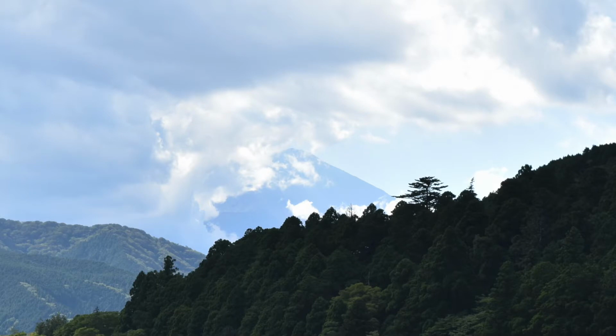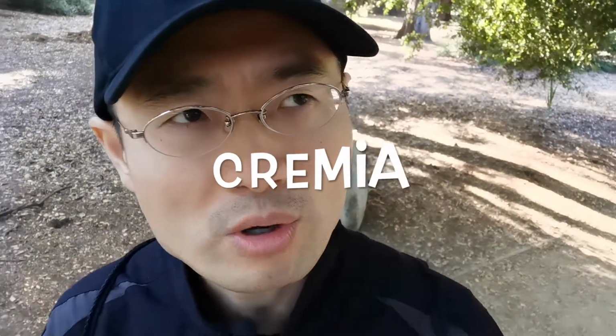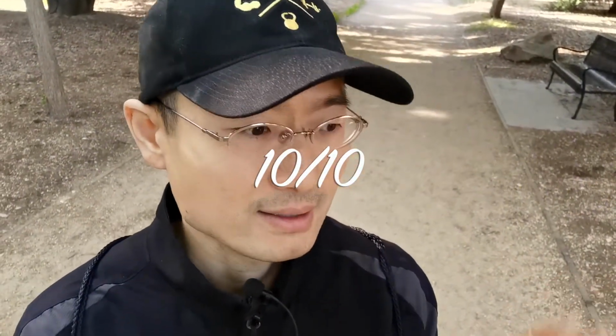The highlight of my visit to the Landmark Tower was not the view, but the soft serve that I had in the observation deck cafe. So the soft serve was called Cremia, and it was simply the best soft serve I have ever had in my life. It was incredible. Rarely do I ever give 10 out of 10 for anything, but this was a 10 out of 10.